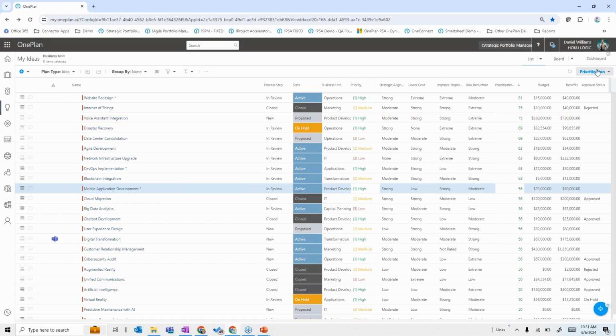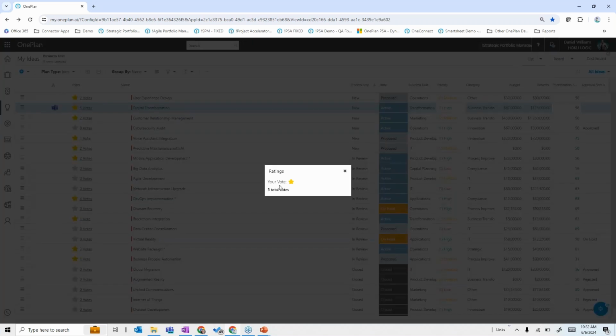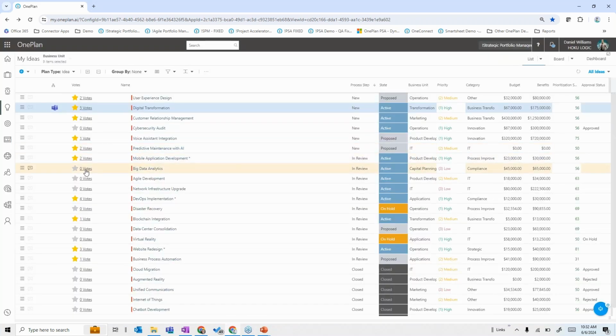Now, I would say this, as you go into, say, a different view, and I go into, say, the all ideas view here, notice that we have the concept of voting. We talked about crowdsourcing earlier on, where, for example, I can see this digital transformation one has 5 votes. It says that I voted on this one, and there's 4 other votes in addition to mine. So there's 5 total votes on this, as opposed to some in here that no one's voted on at all. So the idea here is you can get that whole voting and collaboration aspect into the mix here as well.